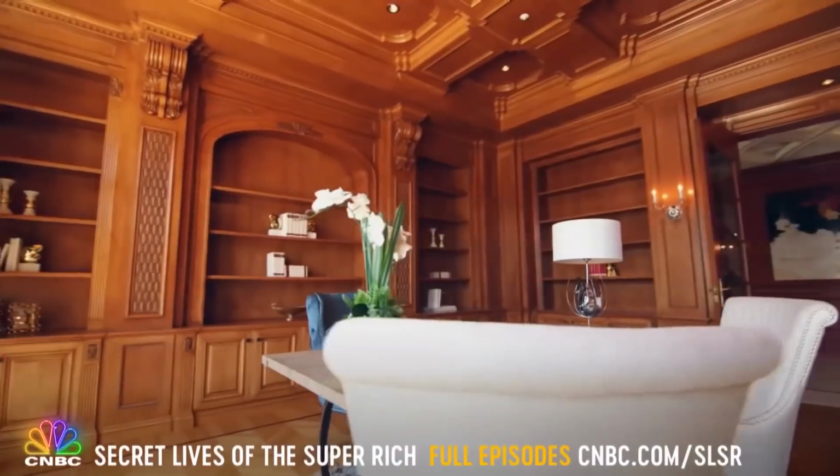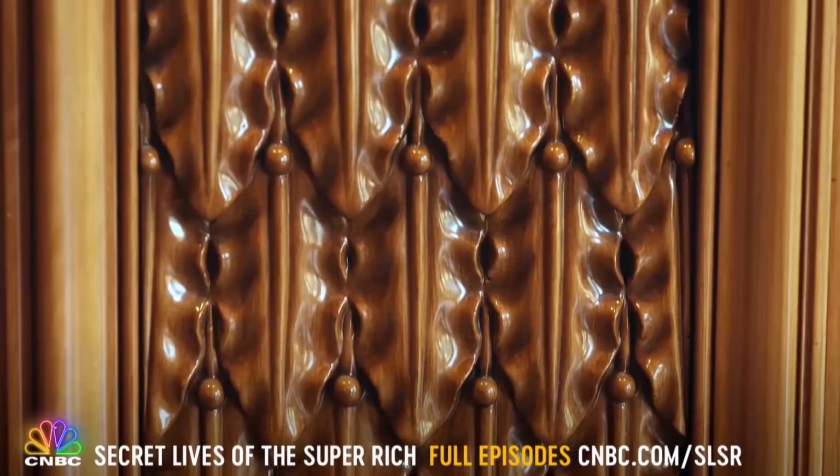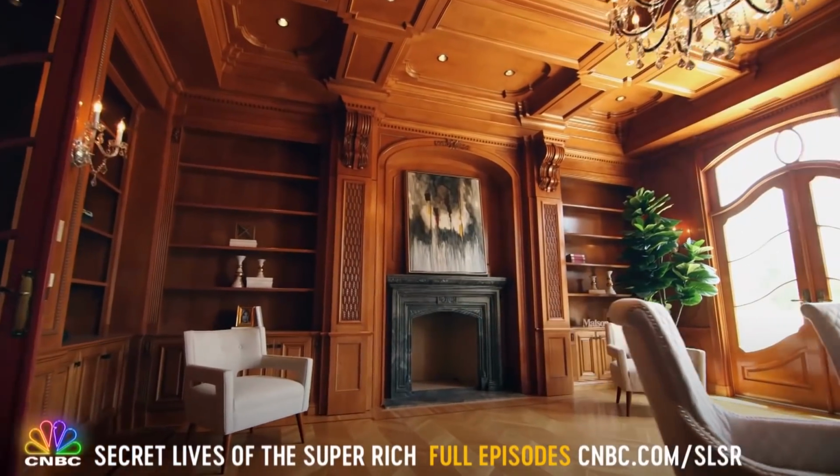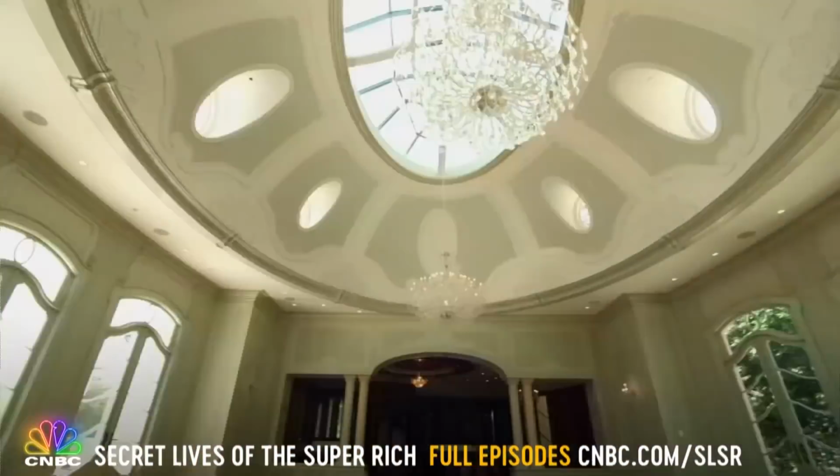a grand library covered in mahogany. The most classic gentleman library that I've ever seen, with over $1 million in woodwork. I literally just want to grab a bottle of scotch and a book. I could sit in here for hours.